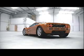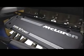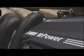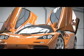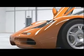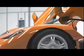Then there's the 627 brake horsepower 6.1 litre V12 engine, built specially for this car by a crack team of BMW motorsport engineers, and the bespoke gearbox and a body made of carbon fibre. We take that for granted in supercars now, but back in the early 90s, it was so extraordinary they might as well have made it from lumps of Jupiter.